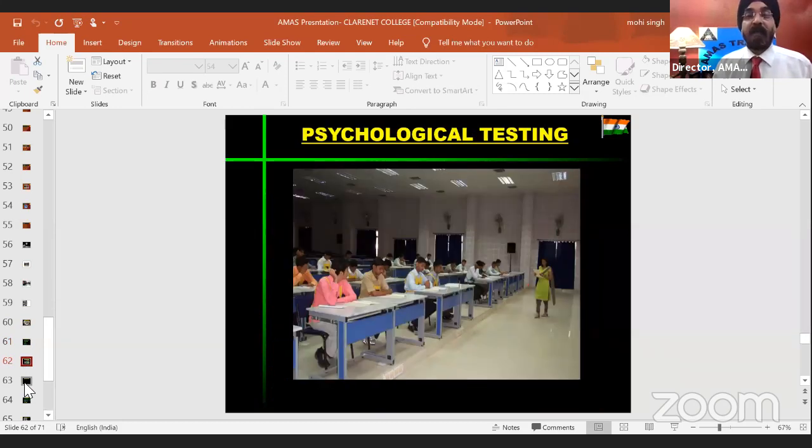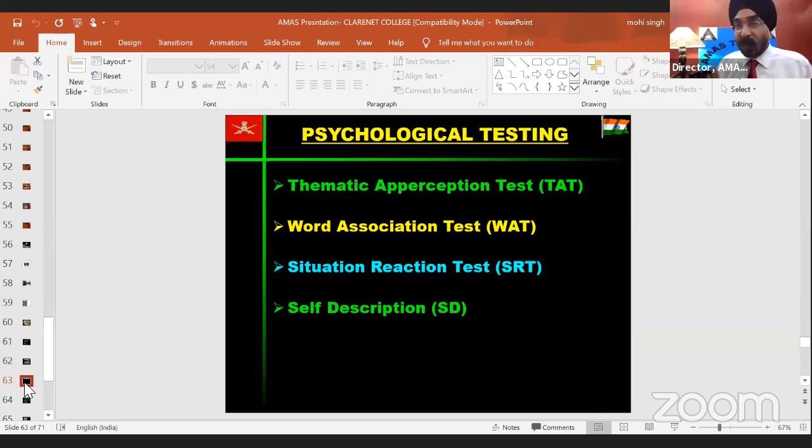Now, psychological tests are 4 types. All of you are familiar with this because the moment somebody starts talking about SSB, it starts: TAT, WAT, just type TAT on Google, and he'll find 50 pictures and he'll start writing funny stories.